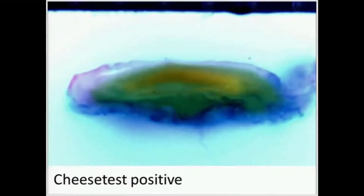This nail's been soaked in 10% to 20% KOH for an hour, and it's still relatively impermeable. You wonder why the antifungals don't go through. There's this big plastic component in the center, and it's why these nails are so hard. They're abnormally hard because of highly cross-linked fungal polymers. I know you're not hearing that from anyone else, but it's what I believe to be true. So we would call this cheese test positive in our lab.